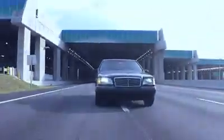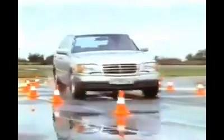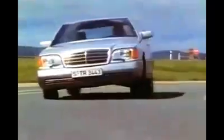The W140 made its public debut at the Geneva Motor Show in March 1991. It cost Mercedes-Benz almost $1 billion in research and development. A large amount of innovation was built into it. The W140 was also the first production car that had double glazed glass for the windows and power-assisted closing for the doors. Everything in the car felt good to the touch and also felt like it could last forever.